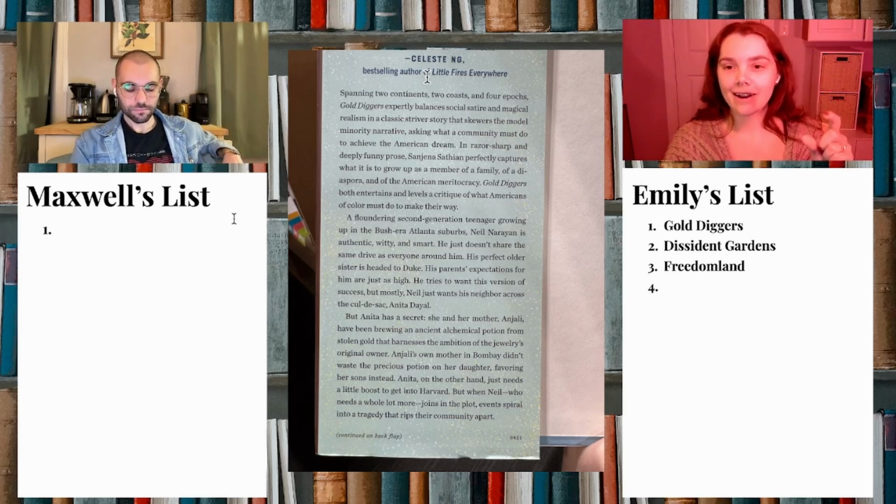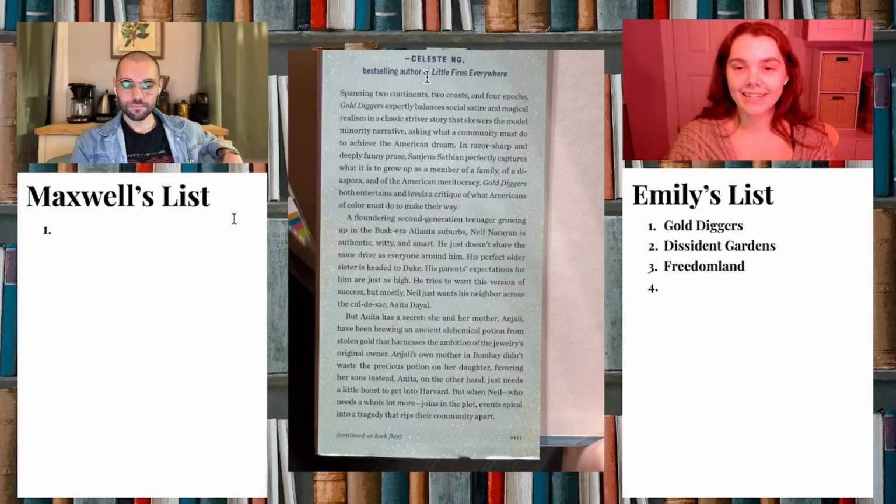the third paragraph really cinches it. I'm all down for reading about this ancient potion. Yeah, I agree. Adding in that fantastical element makes it sound like legitimately pretty fun. All right, you ready to move on? I am. We're flying through them here.